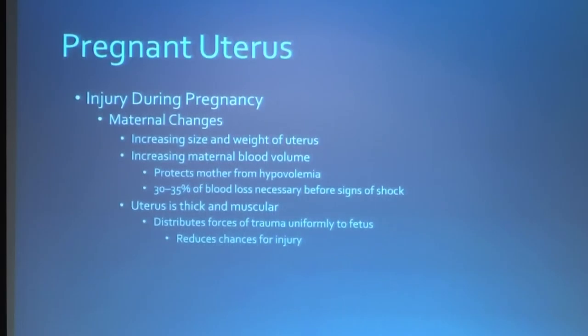Uterus increases in size, increases maternal blood volume during pregnancy. So that relatively protects the mother from hypovolemia. There's more blood, so you could lose more blood and still not show any signs of beginning shock. You need to lose 30 to 35% of blood before you have signs of shock, versus 20% for a normal non-pregnant patient.